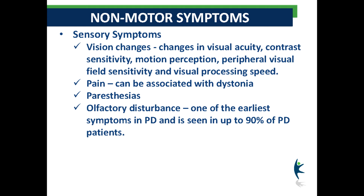Maybe early on you don't need to see that ophthalmologist, but we do want you to see them as the disease progresses. Pain, especially with dystonia. Does everybody know what dystonia is? So dystonia is when your arm and your muscles get really stiff and stuck in a position. So you're like this maybe, or we see it a lot in the foot and it'll be turned in, especially in the morning when the medication has worn off.